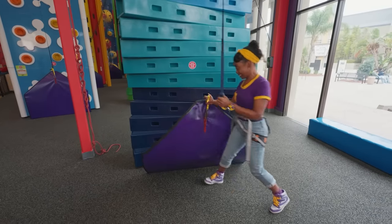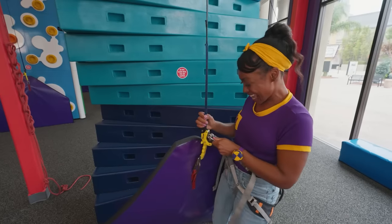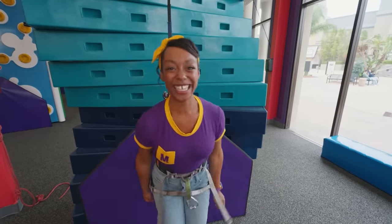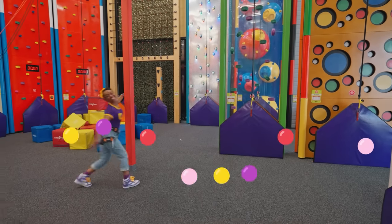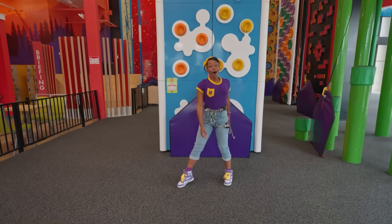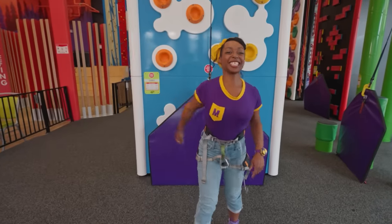Pick up the key. Wait for the click. There it is. And release our wheel. Woo! Great. Are you ready for our next wall? Me too. Let's go. Look, we're at our next wall. But first, let's stretch again.